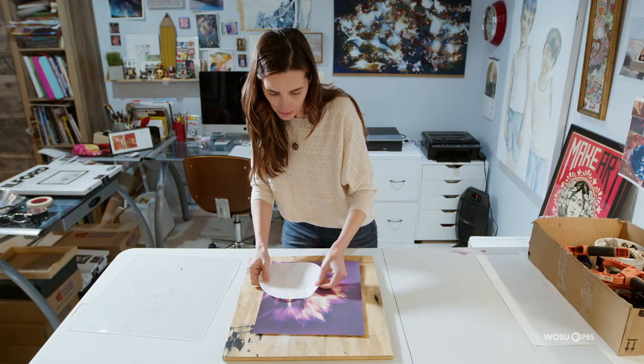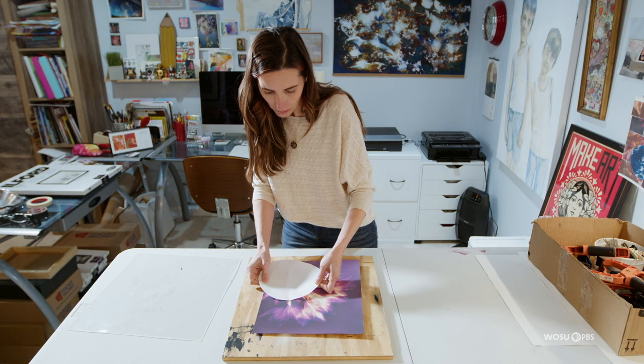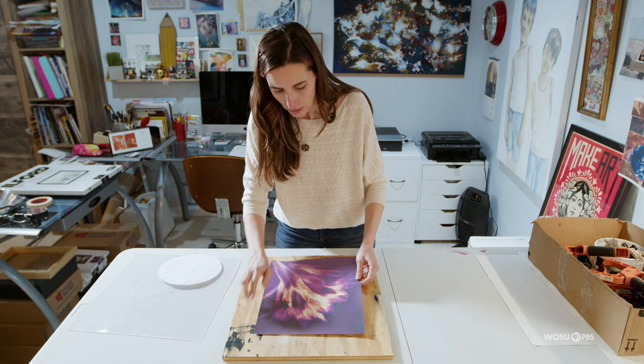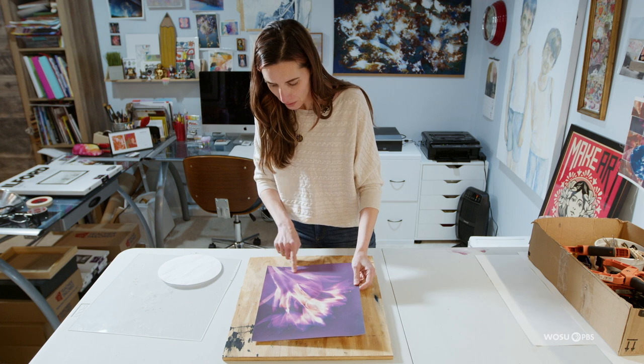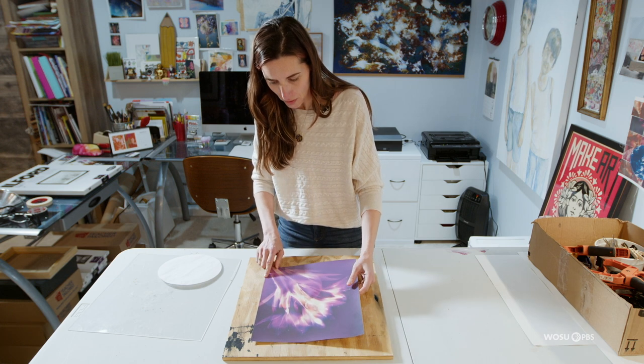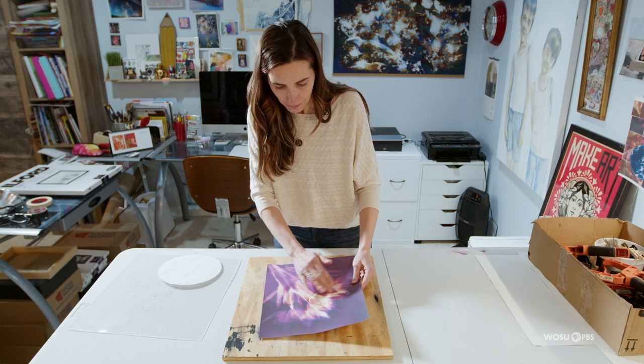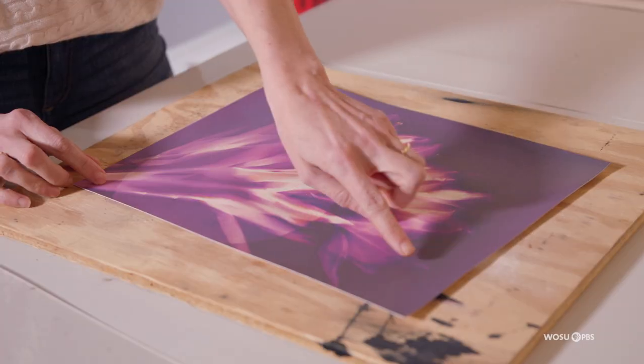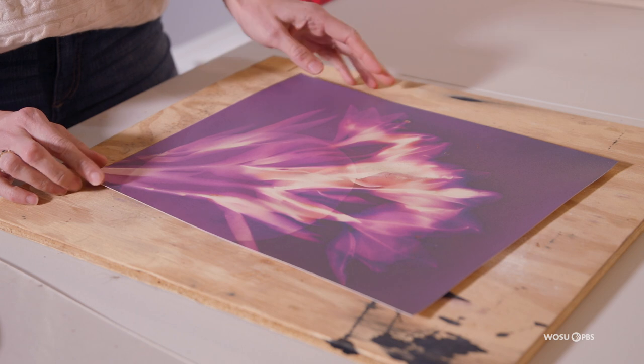I gotta be careful not to tear the paper. So you can see here, it created this circular shadow. And on this paper, the lilies look almost like ghosts' petals.